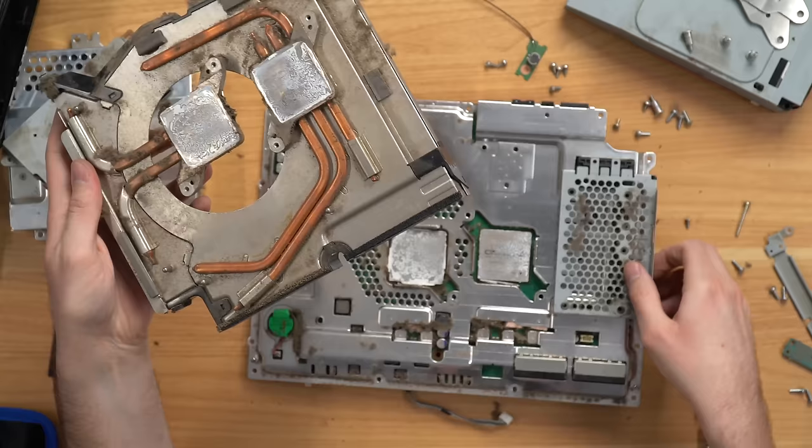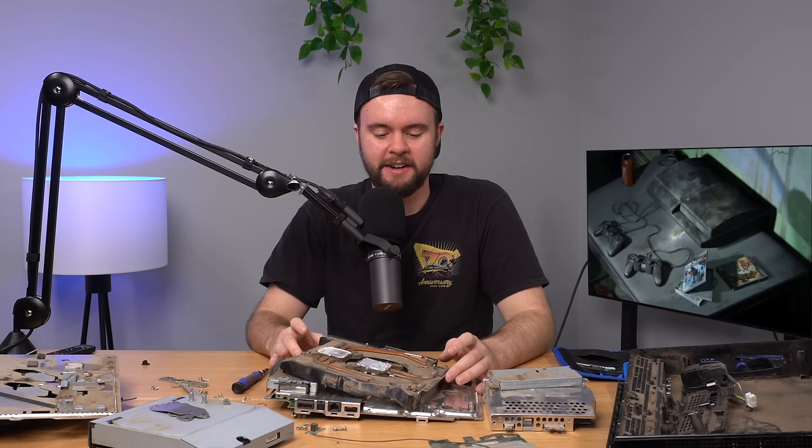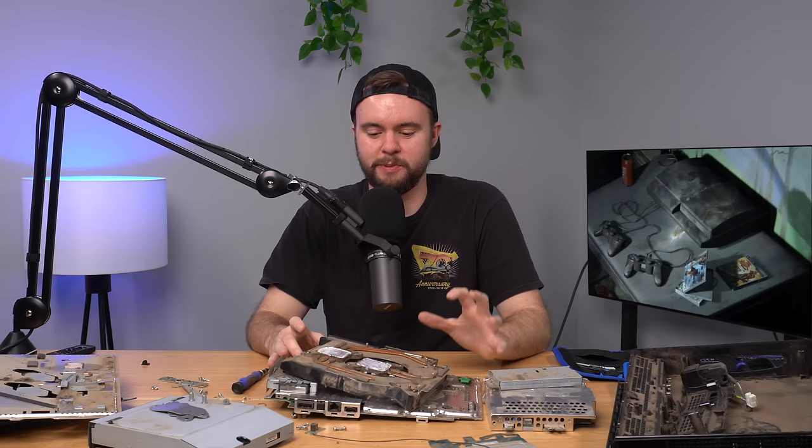I'm baffled by this. The fact that they would sell this as cleaned, refurbished, but they refurbished absolutely nothing. I have nothing else to say. All right, guys. Well, this is no doubt one of the top two dirtiest PS3s I've ever seen. I think I saw one with cockroaches one time, so that one was worse. But this is next level.